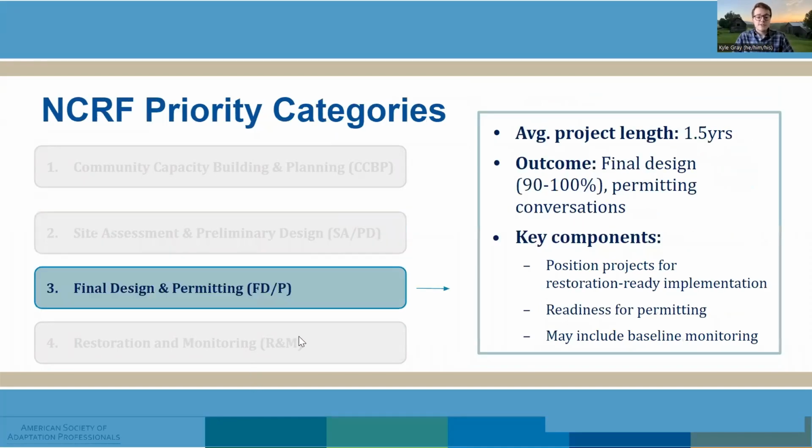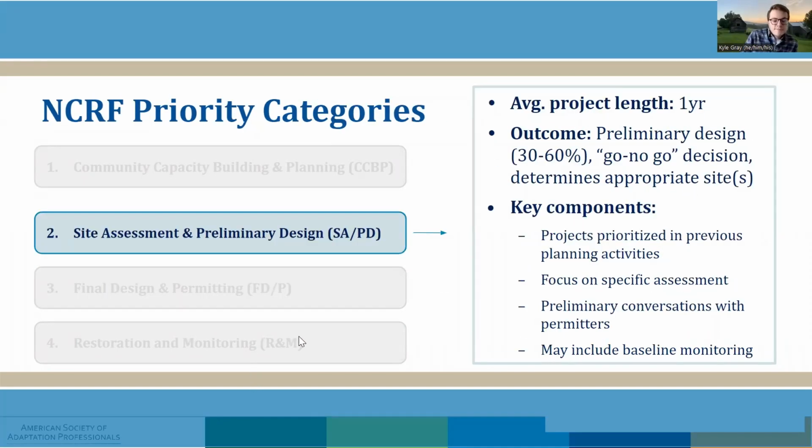This is where we are focusing on site assessment. And there's also some room here for preliminary permitting conversations, so you can start that and move that along. And there's also some room for baseline monitoring here. So you would be able to gather that data and then compare that data to the end of the project once it's actually implemented.